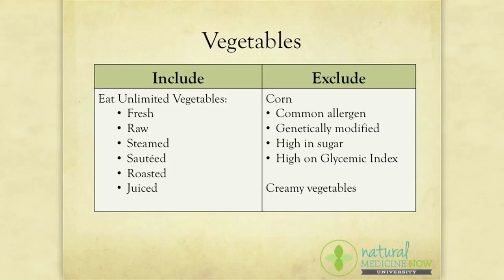Try roasting broccoli, cauliflower, garlic, and onions and zucchini and some summer squash. Simply toss them with some coconut oil, which is the most stable fat to cook with, and sprinkle with a little Celtic sea salt or your favorite toasted spice blend. The only vegetable you need to exclude during the diet is corn.